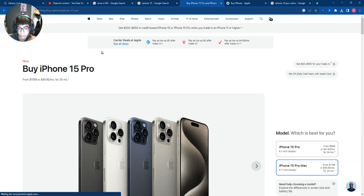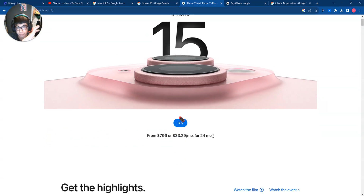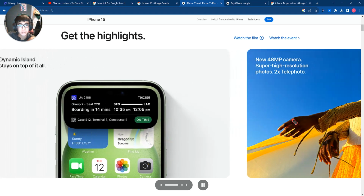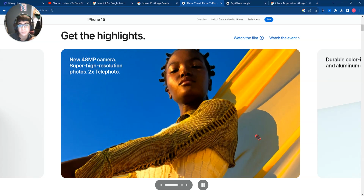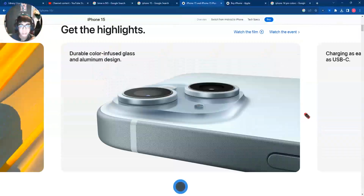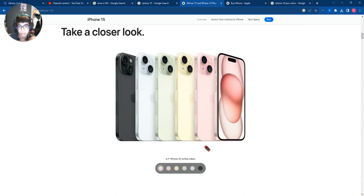Now we move on to the regular 15s, which are a bit more interesting. As you can see on the Apple website, you now have Dynamic Island on the regular 15s, and you now have a 48 megapixel camera with 2x telephoto, glass and aluminium like normal, and USB-C as well. Also, people are saying that they don't like the colors. I do actually like the colors.